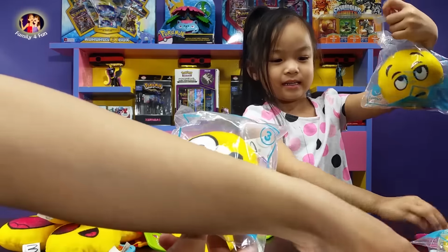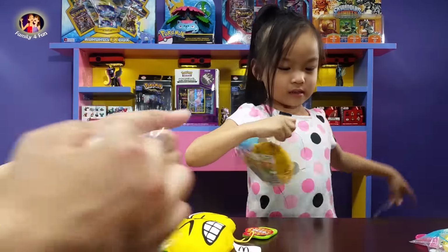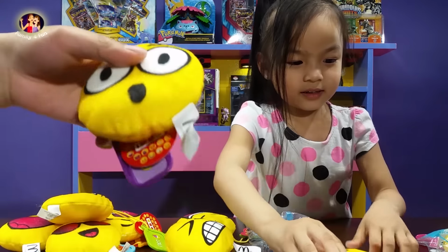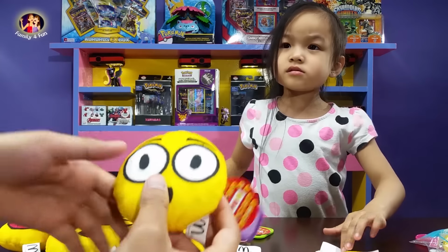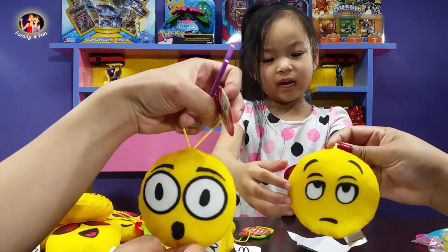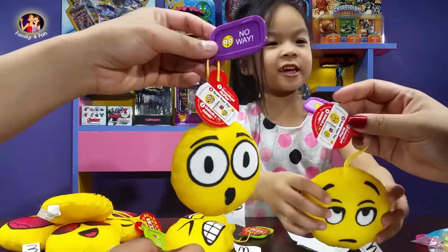This one. Look, she got the no way, number three. And she turned it with the Ryan, right? You got the no way. What do you mean, no way? No way, dude. Like, you can't believe it. No way. Look, how the car is. That's so cute. Very cute.